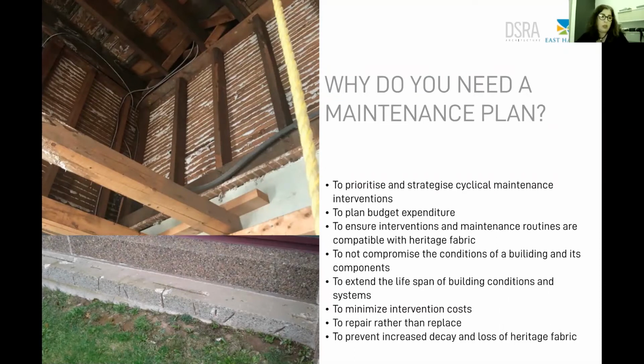So let's get now closer to the topic of the discussion, which is why we need a maintenance plan. We need a maintenance plan to prioritize and strategize cyclical maintenance interventions, to plan budget and phases, to ensure that intervention and maintenance routines are compatible with the heritage fabric, to not compromise the condition of a building and its components, and of course to extend the lifespan of buildings, condition, and systems, and to minimize intervention cost.